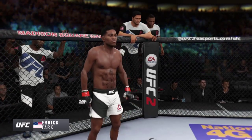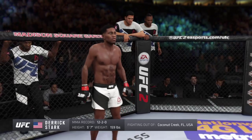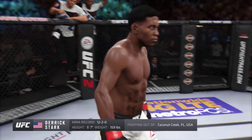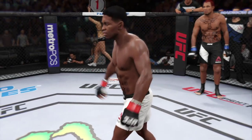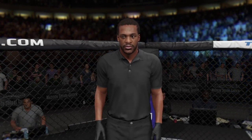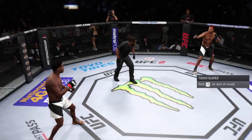And now, of course, he's fighting out of the red corner. This man is a Taekwondo fighter, holding a professional record of 12 wins, 2 losses. He stands 5 feet 7 inches tall, weighing in 159 pounds. Fighting out of Coconut Creek, Florida, USA, the Apex. And when the action begins, the referee in charge of the octagon is Herb Dean. Herb Dean, our referee for this welterweight showcase.